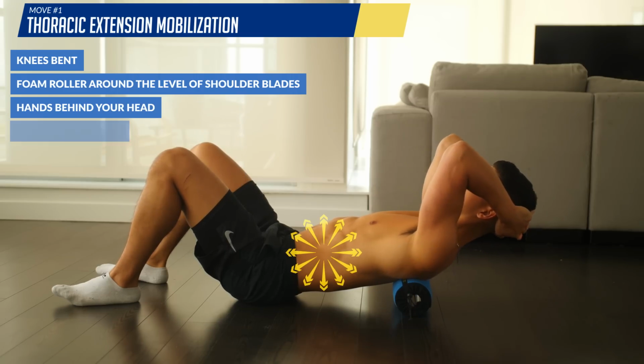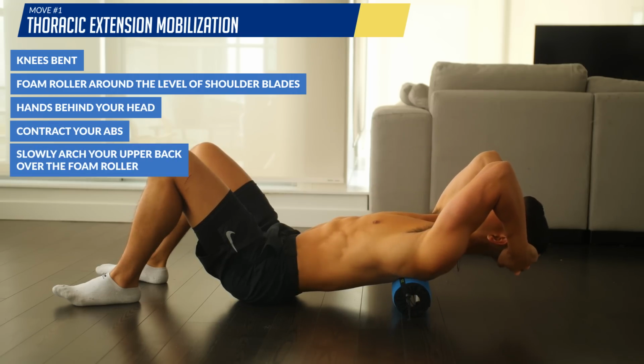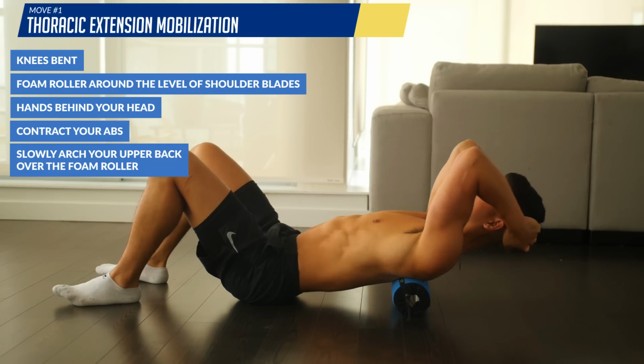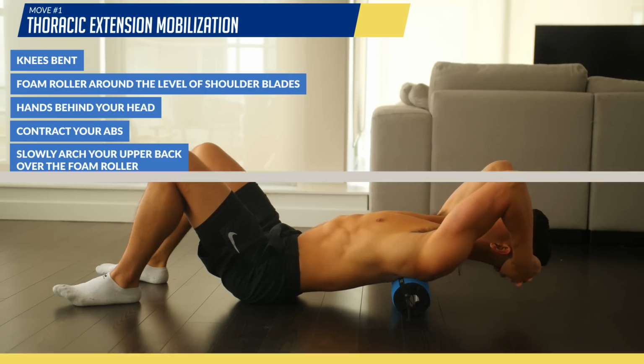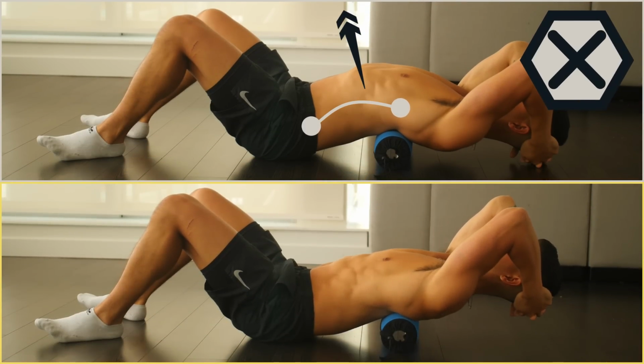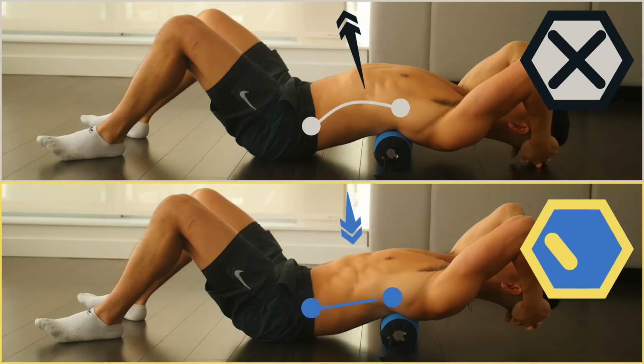From here, contract your abs and then leading with your head, slowly arch your upper back over the foam roller. Return back to the starting position and then repeat that for a few more reps. Make sure that as you do so, you aren't letting your ribs flare up and your lower back arch. Instead, we want the motion to come from the mid and upper back while the lower back remains neutral.